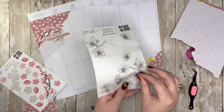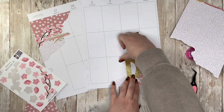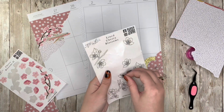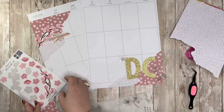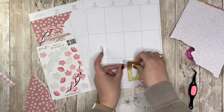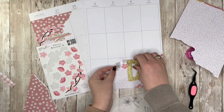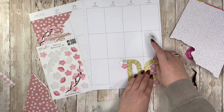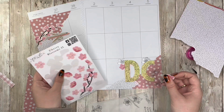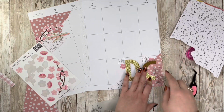We've got loose cherry blossoms. Allie did a nice job of doing both the line art and the single blooms and the ones that are on branches. I like that she combined and mixed and matched that. So this is essentially where the DC text is going to go. So we can just cluster the flowers around that. This is a we'll-figure-it-out-as-we-go-along moment.